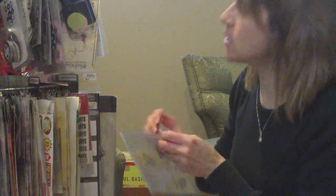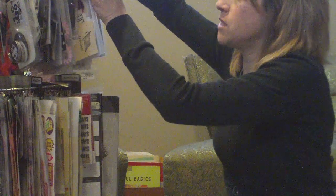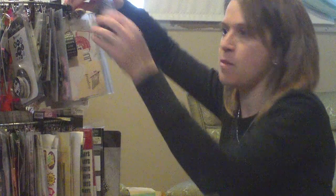Okay, pressing on. So that's the little journaling section. Some more Heidi Swap, of course. Some things I take out of the package, some things I leave in. But this is a journaling section.